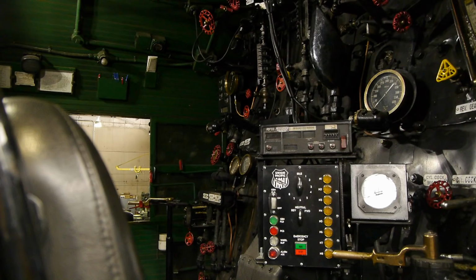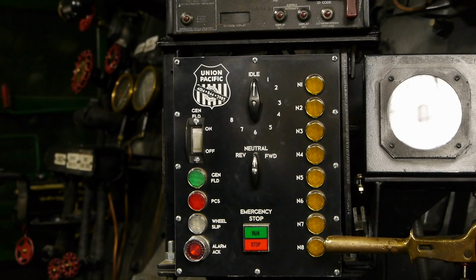All of the Union Pacific steam locomotives have to be fitted with electronic controls for running diesel engines. Quite often they go out with a diesel engine to act as supplemental braking, and so you have to be able to run the diesel from the steam engine. I'll bet this is rather tricky, figuring out how to run the diesel and the steam locomotive together.